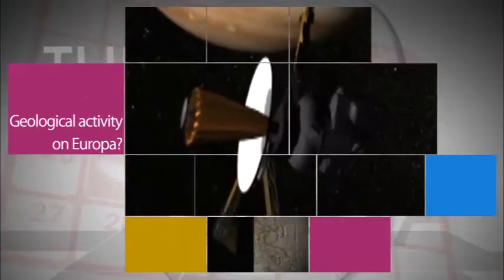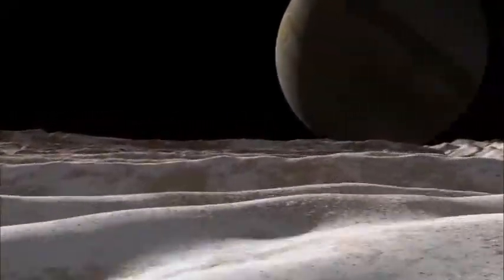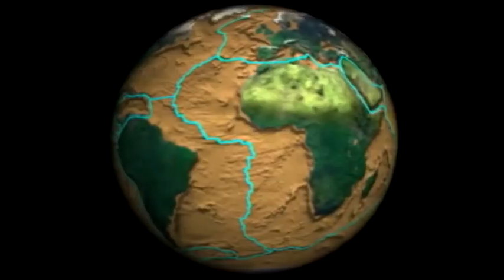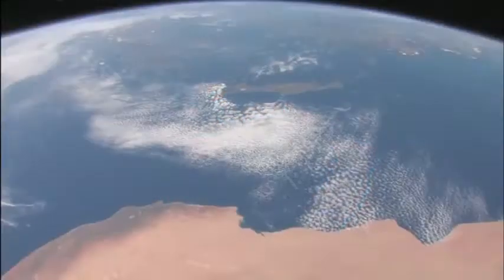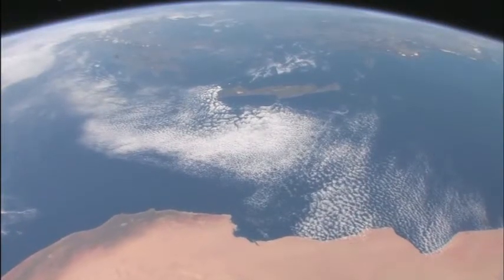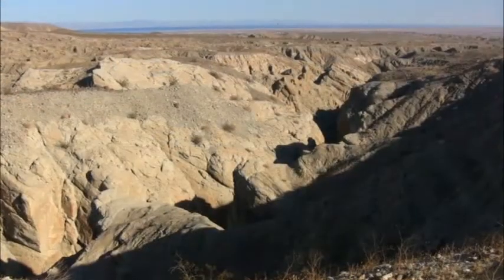Researchers studying images of Jupiter's moon Europa, taken in the early 2000s by NASA's Galileo spacecraft, have found evidence of plate tectonics, the first sign of this type of surface-shifting geological activity on a world other than Earth. Plate tectonics is the scientific theory that Earth's outer layer is made up of plates that move, which accounts for the formation of mountains and volcanoes and why earthquakes happen.